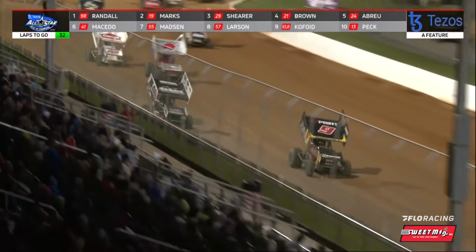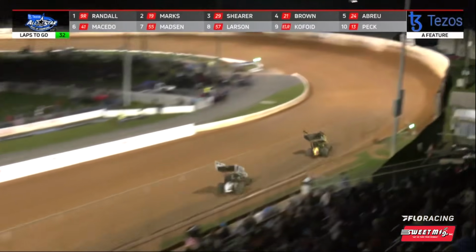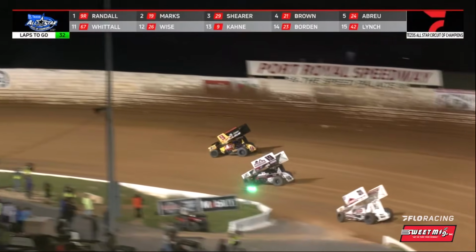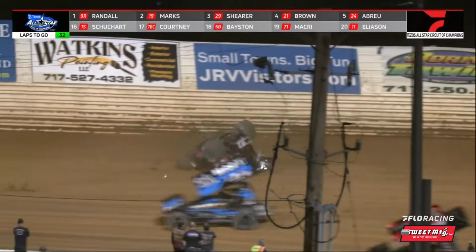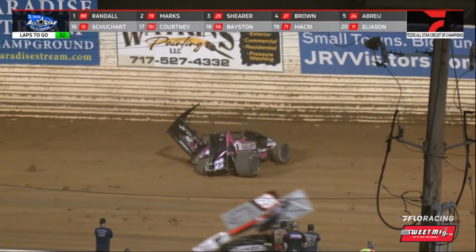Back to green. Randall brings him down. He'll roll right through the middle. Marks is looking down low. There goes Brian Brown. He's going up with third. Now Rico, he's going to move into fourth. Not done yet. Trouble. Flag. Wreck there in turn 2. The red flag is out.